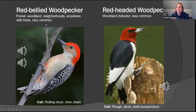Red-bellied woodpeckers are a lot more generalist if there are trees. A red-headed woodpecker, as I said before, needs open treed environments, park-like settings with lots of space between trees. And these birds are declining a lot more. Red-bellied woodpeckers are doing fine. They've also adapted to urban areas a lot. But red-headed woodpeckers require that open, kind of more managed setting. And so they're declining. They're less common. And so this is a red-bellied. Most of us probably hear that commonly.